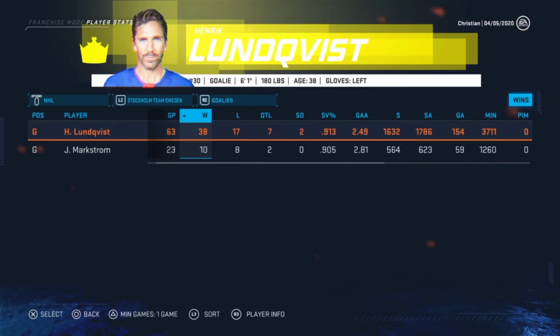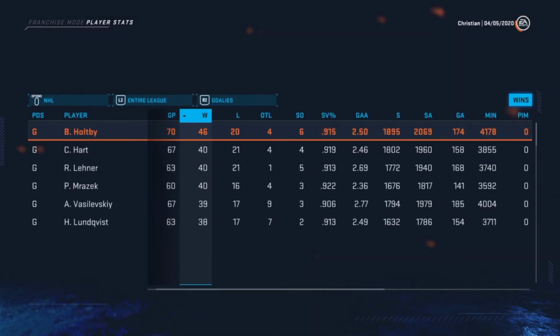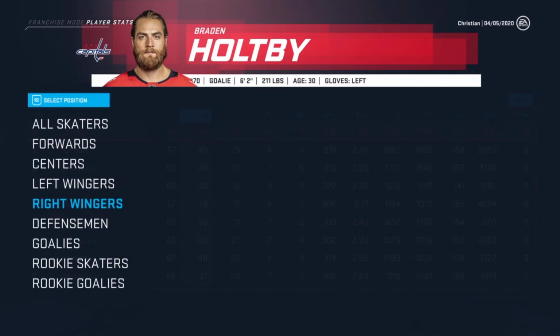Looking at goaltending here, Henrik Lundqvist, a very good year. 38 wins, 17 losses, and 7 overtime losses, 2 shutouts, .913 save percentage, 2.49 goals against. Markstrom was not bad either as a backup. As for the entire league, it looks like Braden Holtby ended up with 46 wins and 6 shutouts. Top of the leaderboard for goaltenders, so you see the rest of the list.